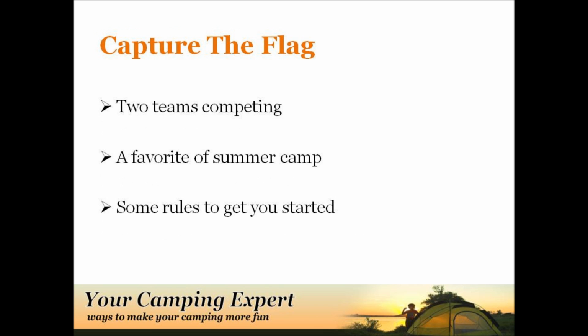Okay, now on to capture the flag, because this is a great idea because you can get 2 teams competing against each other. It's a favourite of summer camp. Here are some rules of the game. Each team has a brightly coloured flag and they position it in a place where it is at height and can be seen from at least 20 yards away.